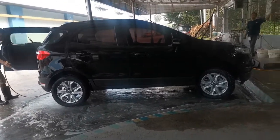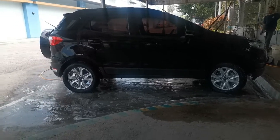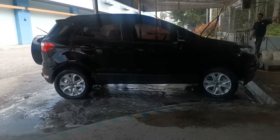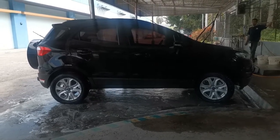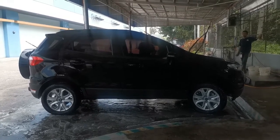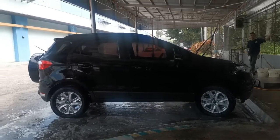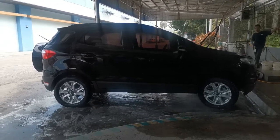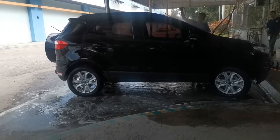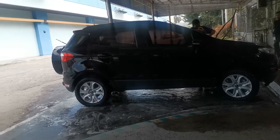We gotta go pick up the kids in a few minutes, so we're just wanting a quick wash. We're not getting it waxed or anything today. But for this car here, it's around 110 pesos for a quick wash. That includes the tires and vacuuming it out. So just a little over $2 for a hand car wash.